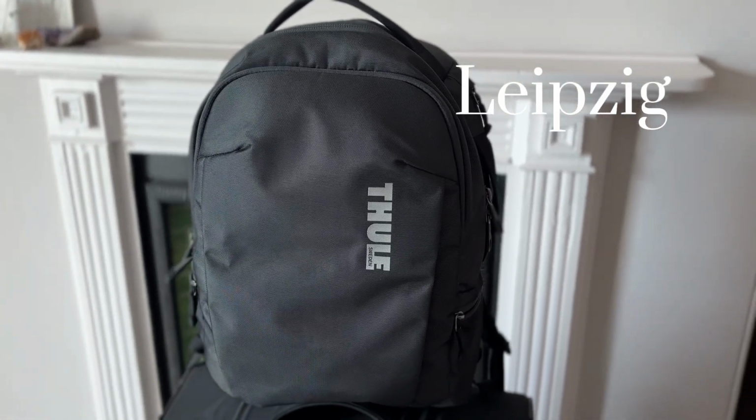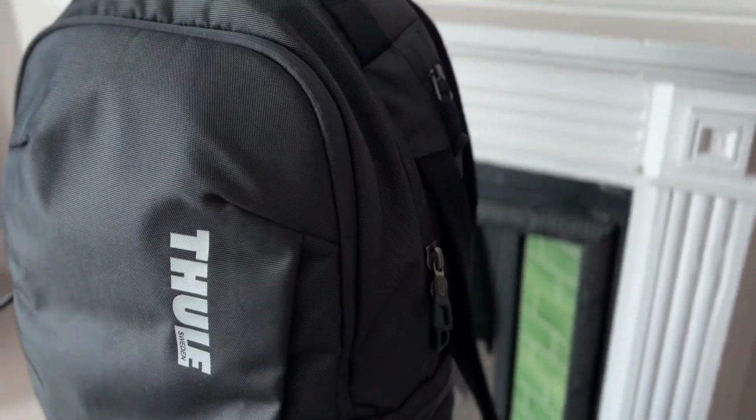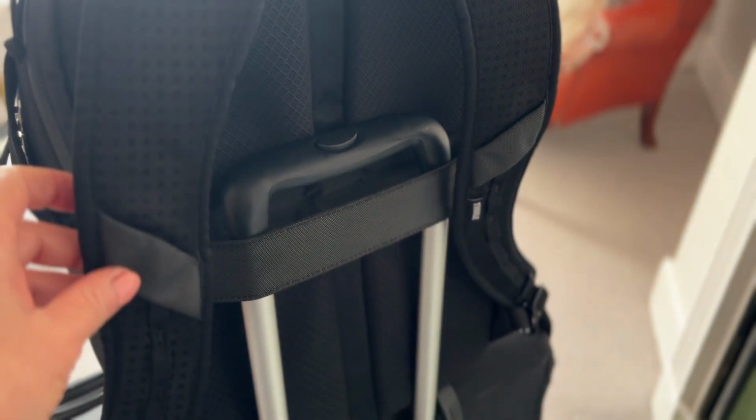And it is from Swedish, and it is excellent. It has lots and lots of different compartments that you can get into, and it clips. Can you see there? Oh, hang on. Let me just turn it around. It goes, see what it does? It goes over the handle of the suitcase.